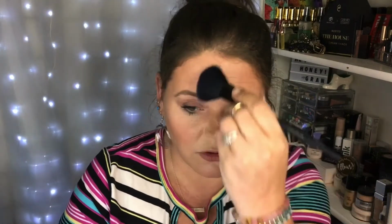And this one is called the Cheeky End, and it's just a beautiful blush brush. You can use it for blush. You can use it for bronzer too. But it's a really good all over, light blush. You know, it's not really dense. And it's super soft. It just doesn't have an angle on it. I like angle blush brushes, but if you use it this way, I do like it a lot.